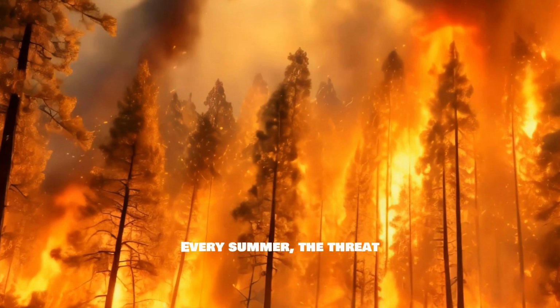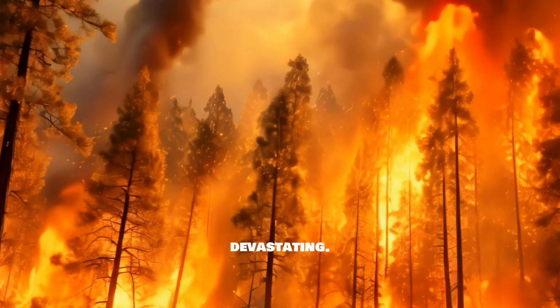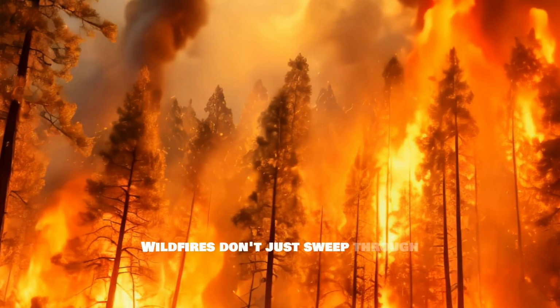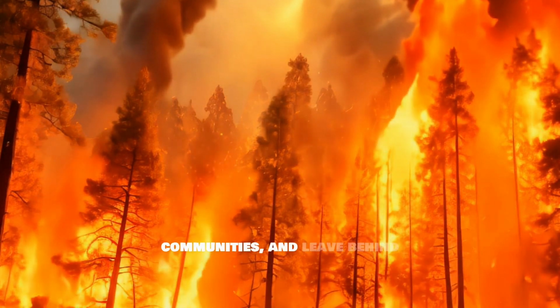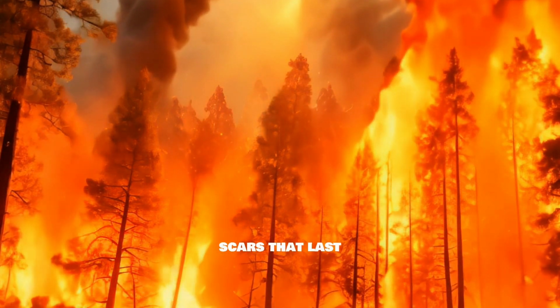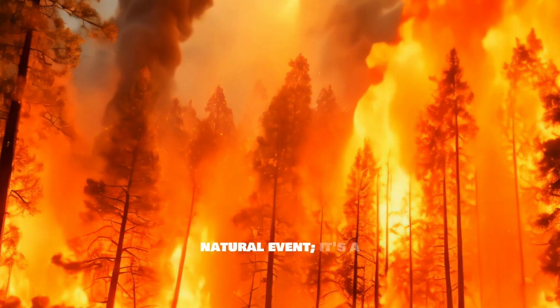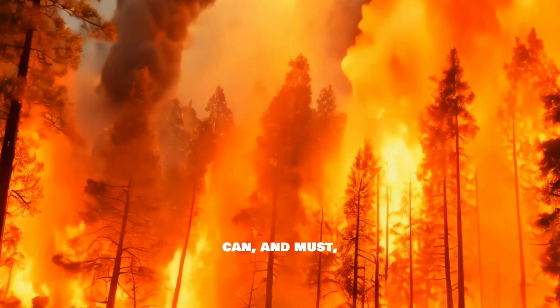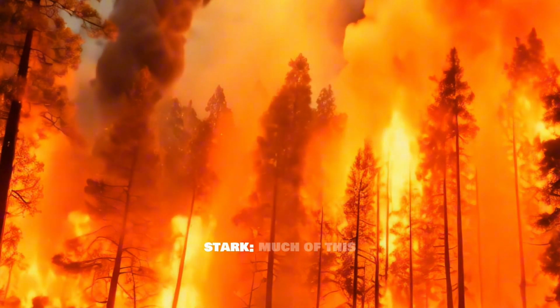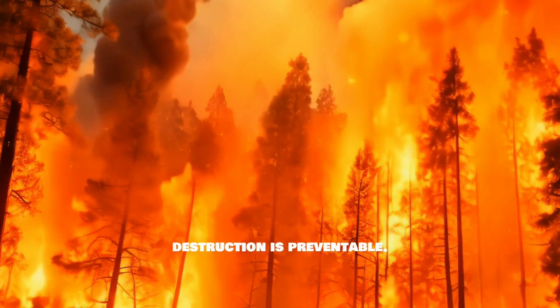Every summer, the threat is real, immediate, and devastating. Wildfires don't just sweep through California. They tear through lives, obliterate communities, and leave behind scars that last generations. This isn't just a natural event. It's a crisis fueled by conditions we can and must address. The truth is stark. Much of this destruction is preventable.